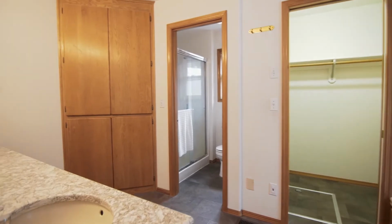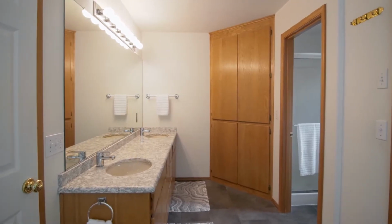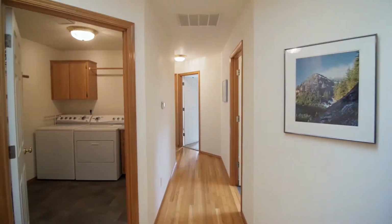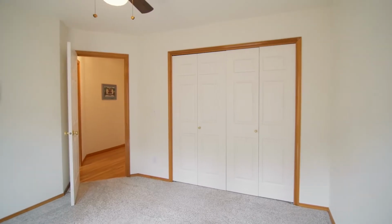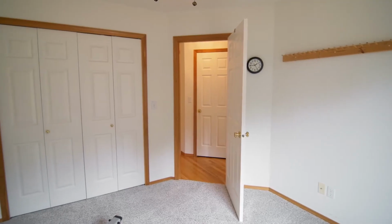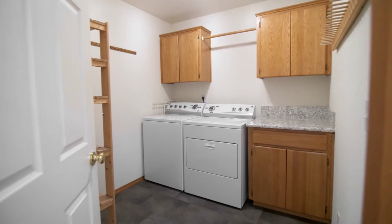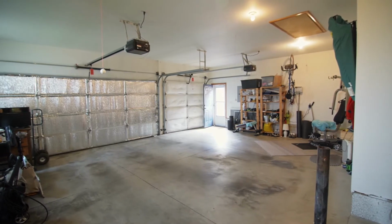The well-appointed master bath features a deep tub, shower, dual sink vanity, and a walk-in closet. You'll find 2 more large bedrooms, plus another full bath. A dedicated laundry room and extra storage in the 3-car garage.